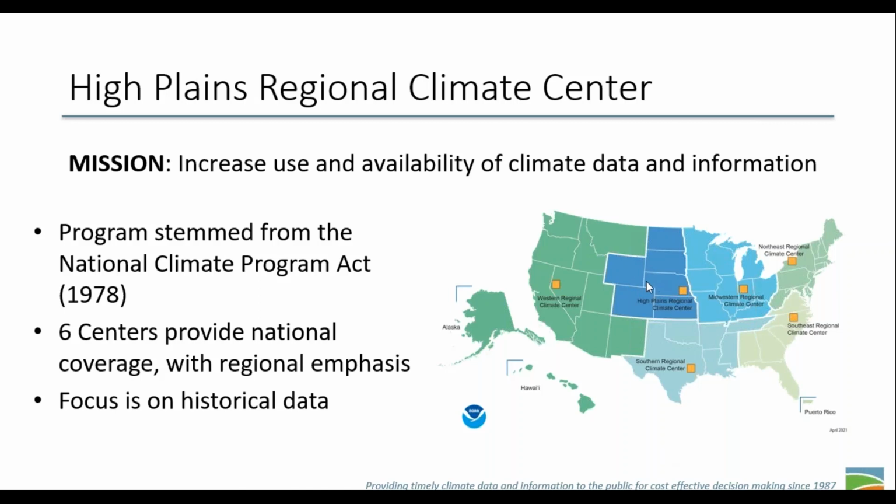We do also work throughout the Missouri Basin. So that does include our states plus Montana, Missouri, Iowa, and a small part of Minnesota. So we do go outside just a little bit there on certain projects. And if you are familiar with our program, you may notice a couple of changes here on the map. So the Southern Regional Climate Center has a new home at Texas A&M, and the Midwestern Regional Climate Center also has a new home at Purdue.